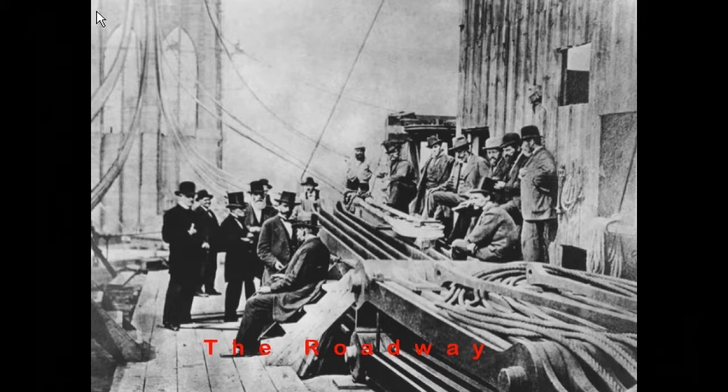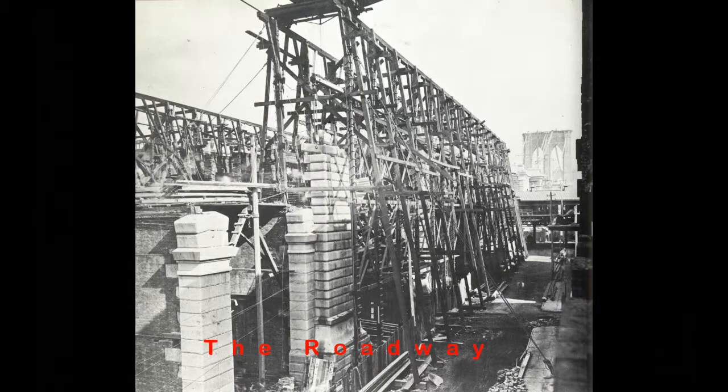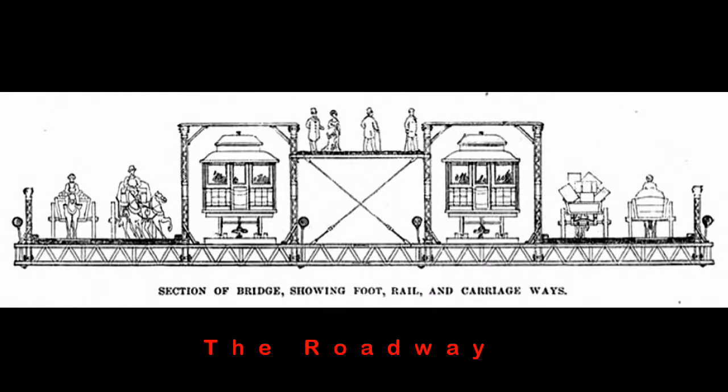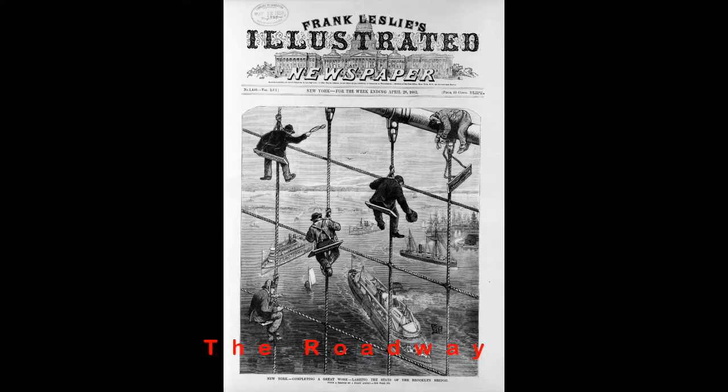To give you an idea how old this was, it was all hand tools. George Custer fought the Battle of Little Bighorn while this was going on, and most of the supplies were delivered in horse-drawn carriages, or carts, I should say. Now, this is the way it's set up so it can handle cars, trains, and pedestrians.